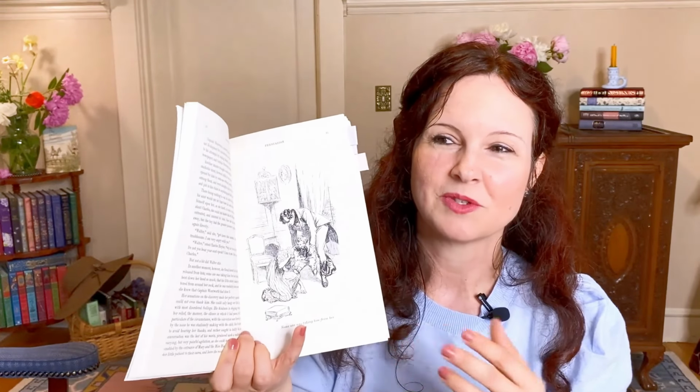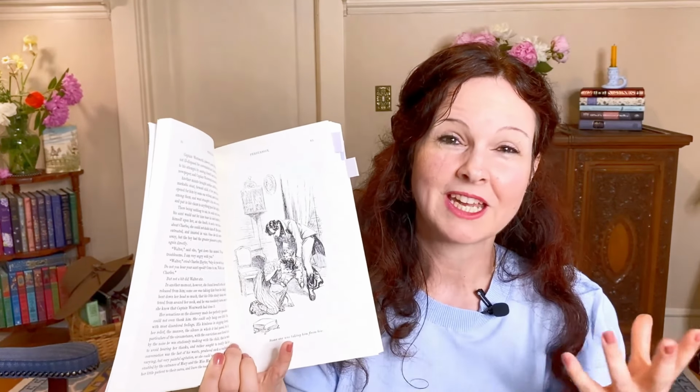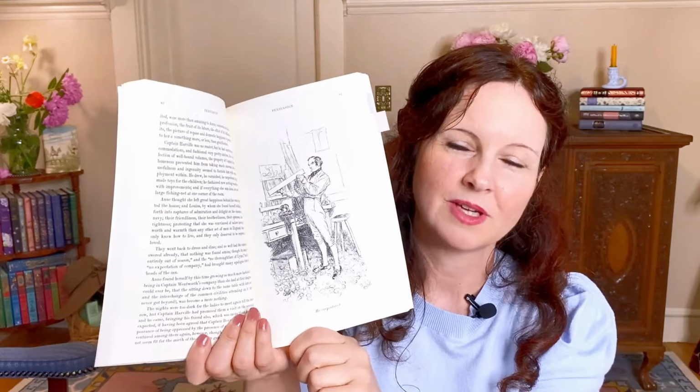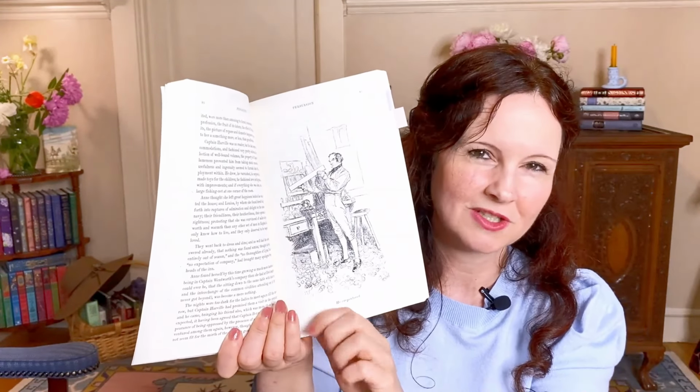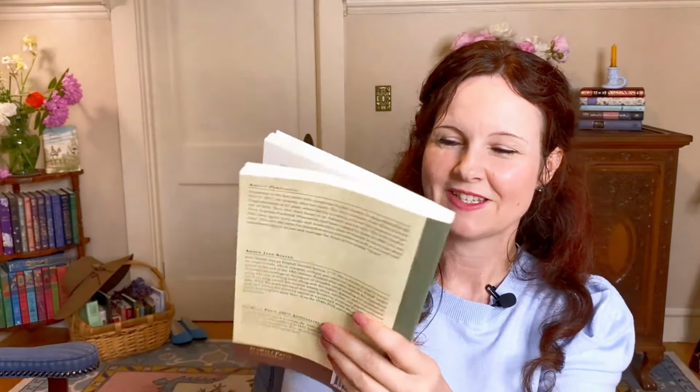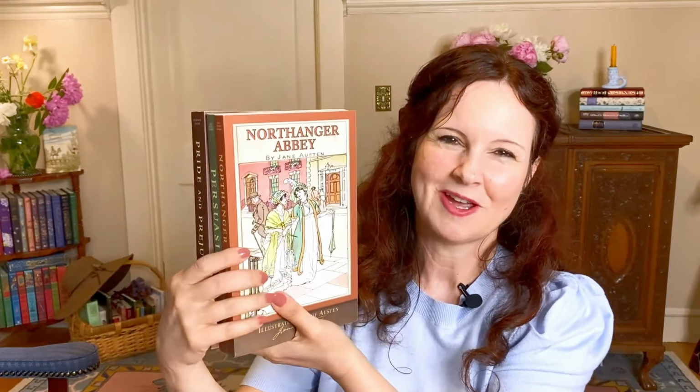Hugh Thompson was the first illustrator to come along who really captured Jane Austen's sense of humor. And also he was the first illustrator to really put a large amount of illustrations in her works. Up to that point, illustrated editions were very sparingly done. Here's one final one. But yeah, so that's Persuasion. And with the 3 of them, I'm just so happy. I plan to collect them all because I think they're so handsome.